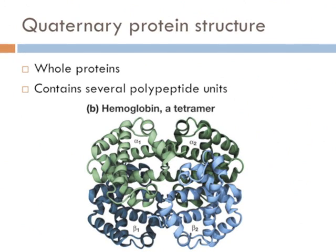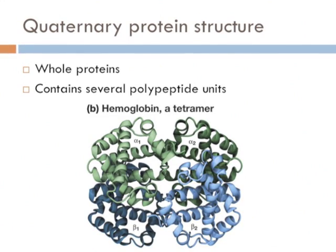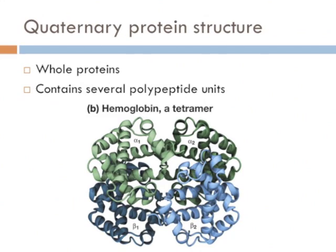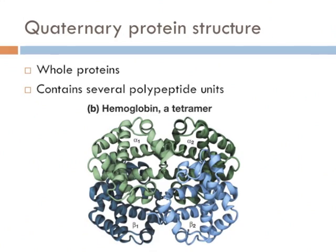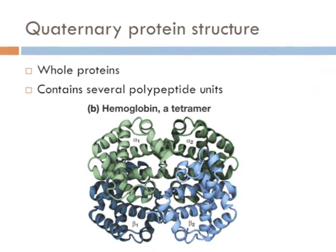Here we have an example of a complete protein, hemoglobin. It's a tetramer. It's a tetramer because it has 4 specific tertiary structures to it: alpha 1, alpha 2, beta 1, and beta 2. So the quaternary protein structure is the overall structure of it.